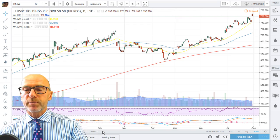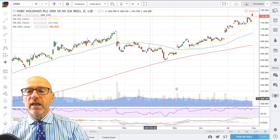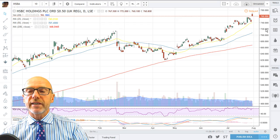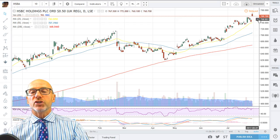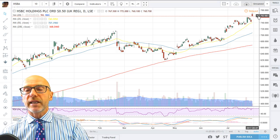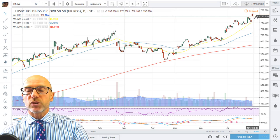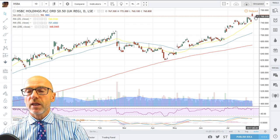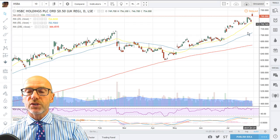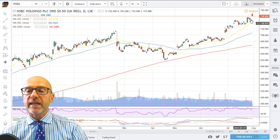So we'll start with HSBC, which is the code HSBA, and here we have the daily picture, and so each candle represents 1 day's trade, and you can see that we have moved much higher today. We've had a break, we've left a gap, which is good. Slightly disappointing that we're getting this red body today, but it's still only 11:15, so let's wait and see what happens in the day. The moving averages are all very positive, all moving upwards. It was very good back at the end of June that we found support at the 20-day and then moved forward again.